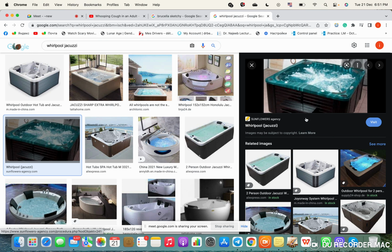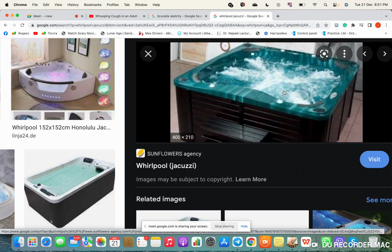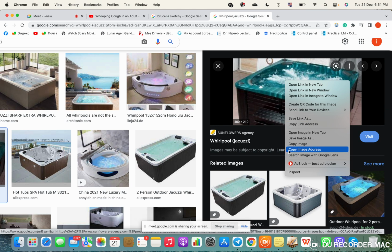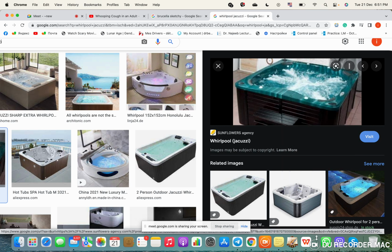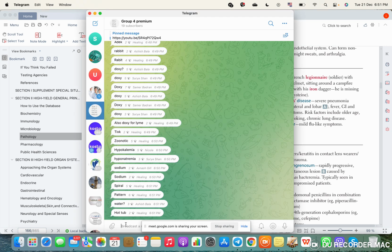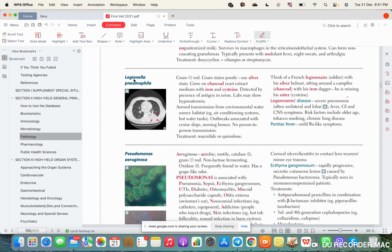You know why I'm speaking about jacuzzi and Legionella? Why is Legionella associated with the jacuzzi? Yeah, because it likes water. Yes. It likes the water. Absolutely correct. Good. So let me send you this. Enjoy.